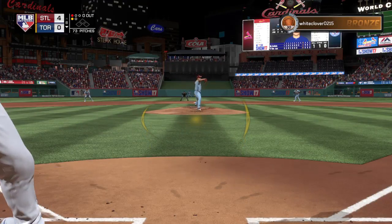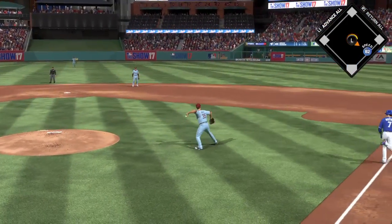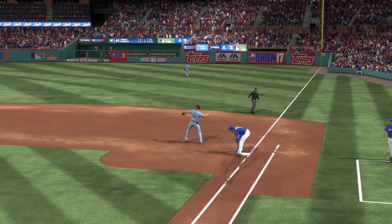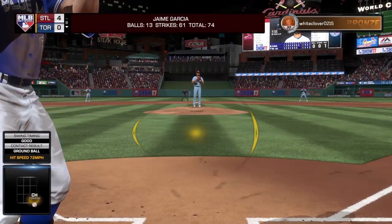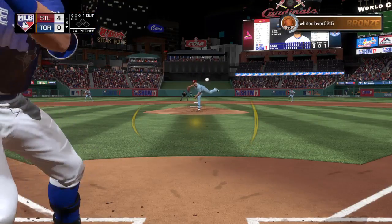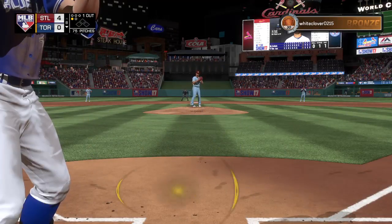From the windup, the 1-1 pitch. And a great job to stick with it here as he gets the first out of the inning. Now batting, stepping in, Kevin Pillar. 2 hits in 3 at-bats for him in this one. Good off-speed pitch had him out in front for strike 1.